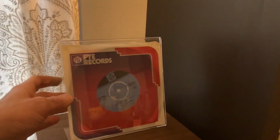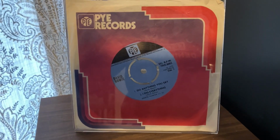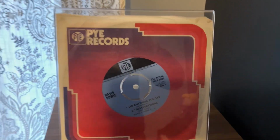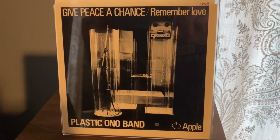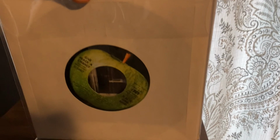Again, I have a couple 45s framed. This is a David Bowie EP on Pi Records. And then I have this Plastic Ono band, Give Peace a Chance, Remember Love. Of course, this is on the Apple label.